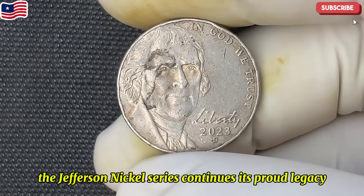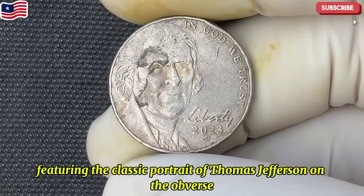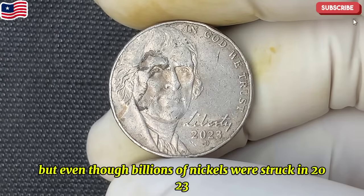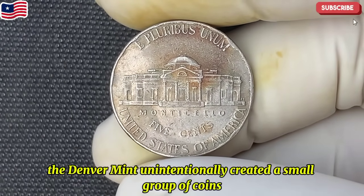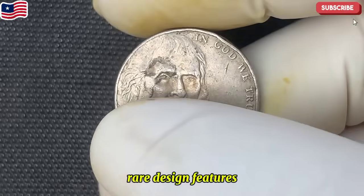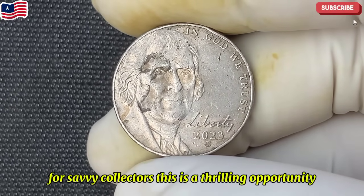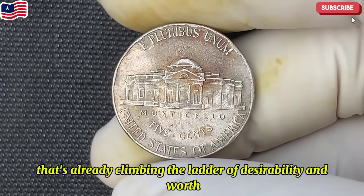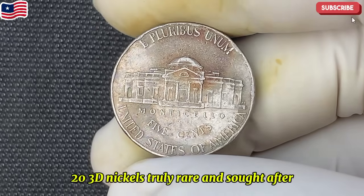The Jefferson Nickel series continues its proud legacy with the 2023 issue, featuring the classic portrait of Thomas Jefferson on the obverse and the iconic Monticello on the reverse. But even though billions of nickels were struck in 2023, the Denver Mint unintentionally created a small group of coins that are unlike the rest, coins that stand out due to extraordinary errors, rare design features, and pristine conditions that push their value far beyond face value. For savvy collectors, this is a thrilling opportunity, a modern coin that's already climbing the ladder of desirability and worth. Let's dive into what makes some 2023 nickels truly rare and sought after.